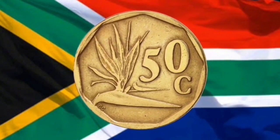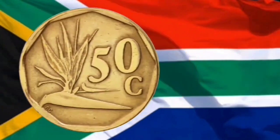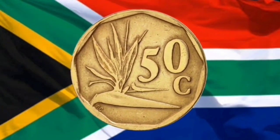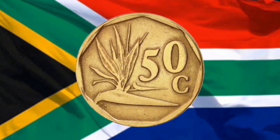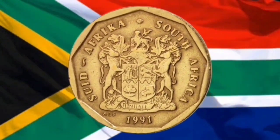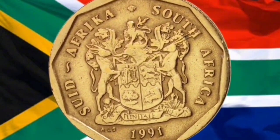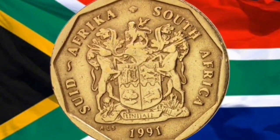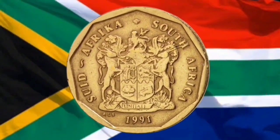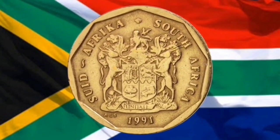This gives the coin even greater historical value, as it serves as a small artifact from a time of major national change. Collectors often seek coins from these transitional periods due to their historical resonance. One reason this coin stands out is due to its relatively low mintage. In comparison to other denominations and years, the 1991 50 cents was not mass-produced at extreme volumes, making high-quality specimens difficult to find in uncirculated or proof condition. This scarcity drives its demand in the numismatic world.